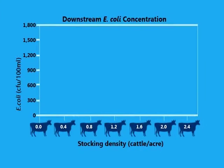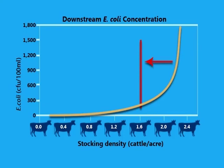In a survey of 10 mountain meadow pastures, we found significant increases in E. coli as the grazing pressure increased. This illustrates this relationship and indicates that E. coli levels increase dramatically as stock densities rise above about 1.6 cattle per acre. Similar results for nutrients have been observed.